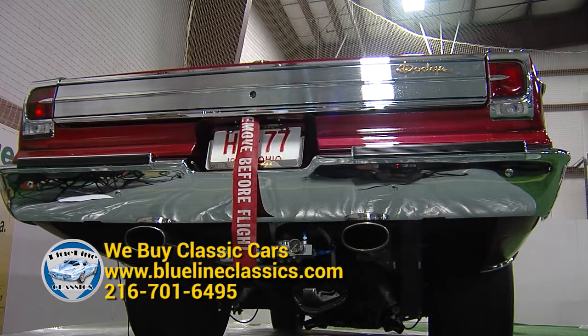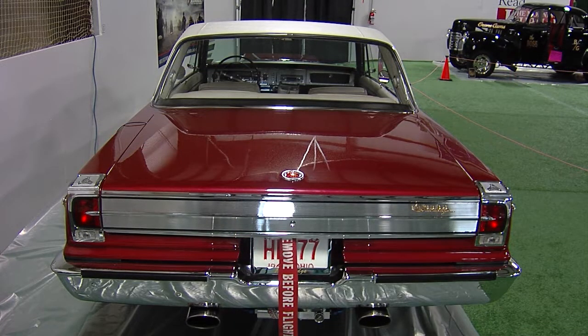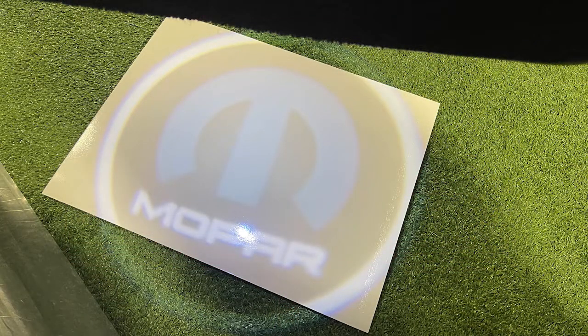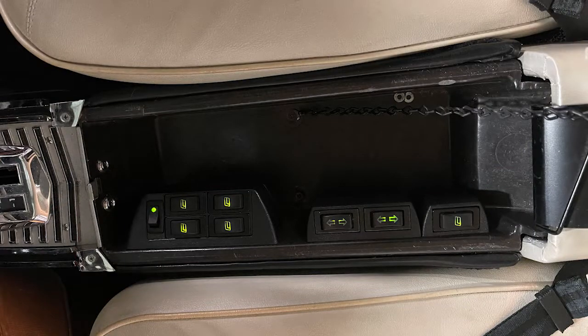What are you most proud of with it? Most proud of it, I guess the little things that I did to it, like the Mopar on the door. It's got power windows, power door locks, all that. It's wired into the console. I mean, no one does that.